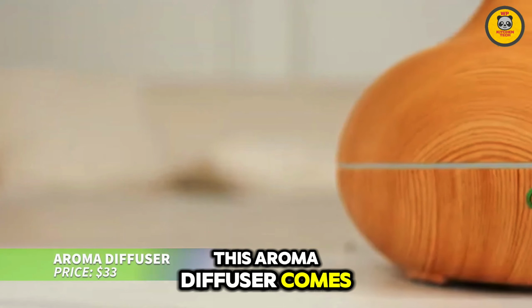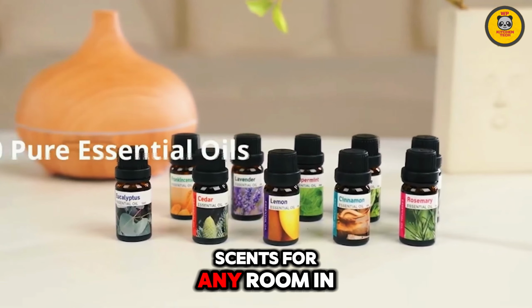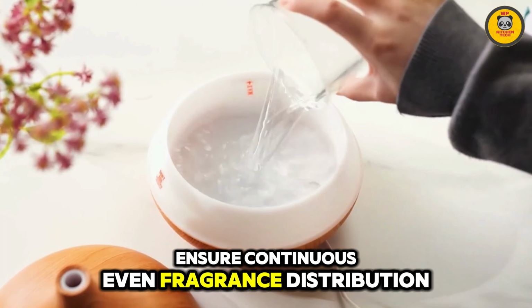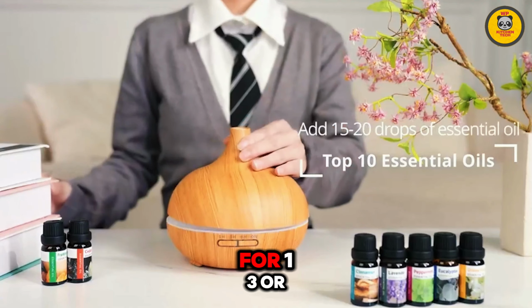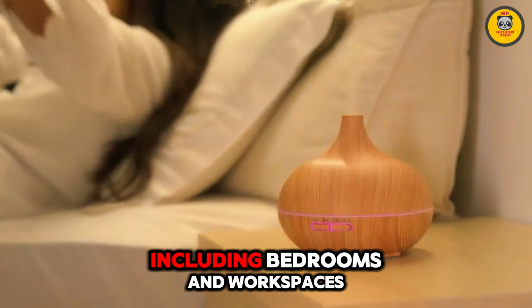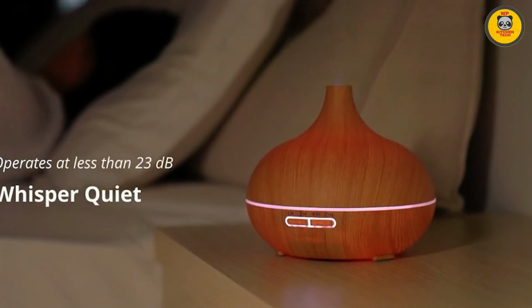This aroma diffuser comes complete with 10 pure essential oils, allowing a range of scents for any room in your home. Its high capacity and wave diffusion technology ensure continuous, even fragrance distribution. Set it to run for 1, 3, or 6 hours, making it adaptable to any room, including bedrooms and workspaces, for an aromatic and calming atmosphere.